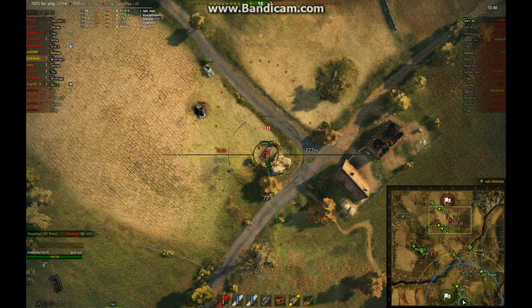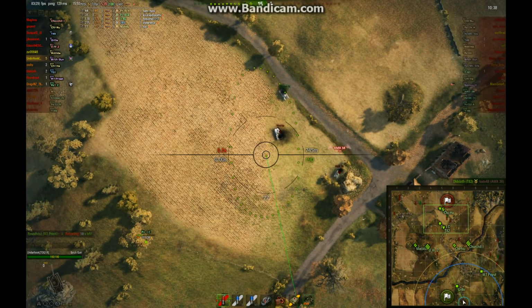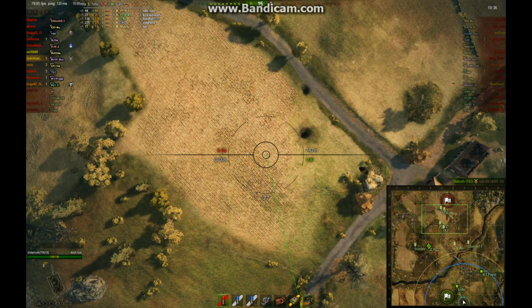Or someone else has hit him, and we miss. Unfortunate, because we would have got the kill there. And we're on 5 kills too. Darn it, missed out on a Top Gun. Now we've got 539 damage, so let's see what happens when we look at the stats.